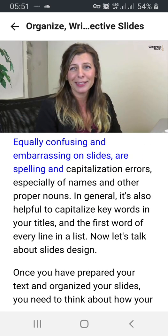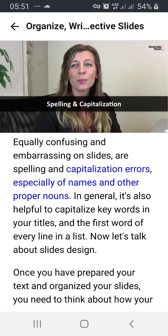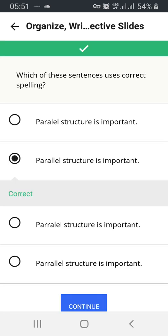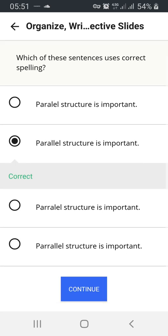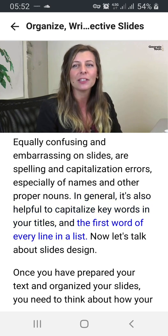Equally confusing and embarrassing on slides are spelling and capitalization errors, especially of names and other proper nouns. In general, it's also helpful to capitalize key words in your titles in the first word of every line in a list.